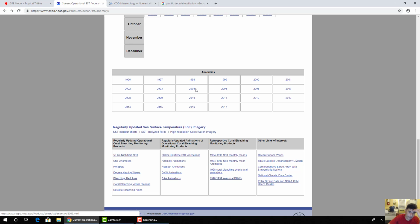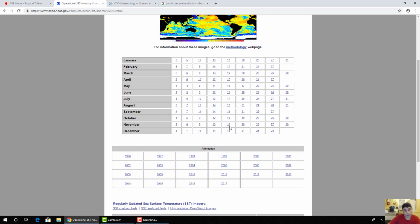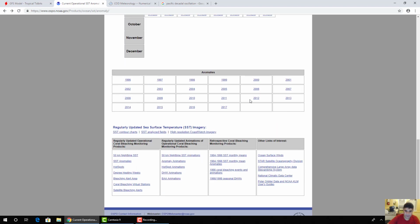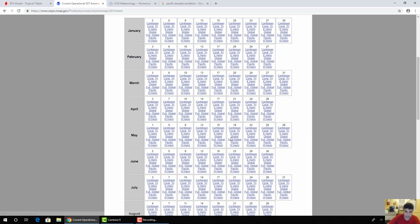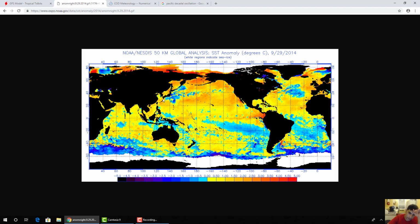Perhaps 2004, 2005 could be a good example. Around this time, we had a very strong positive PNA as a result of the PDO being in its warm phase. I'll show you what I'm talking about. About September 27th, same time. And actually not 04, 05, 14, 15. I'm sorry, I got the years confused. Okay, 14, 15. In fact, September 29th, about the same time.